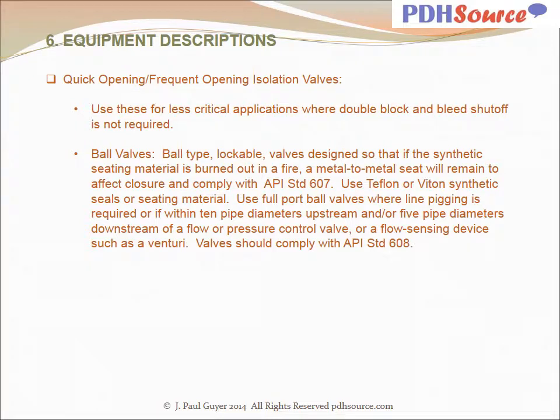Quick opening, frequent opening isolation valves. Use these for less critical applications where double block and bleed shutoff is not required. Use ball valve type lockable valves designed so that if the synthetic seating material is burned out in a fire, a metal-to-metal seat will remain to effect closure and comply with API standard 607. Use Teflon or Viton synthetic seals or seating material.